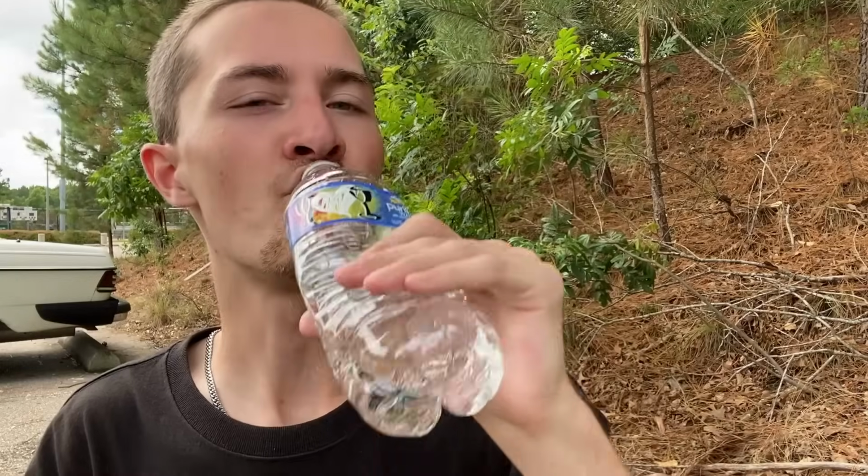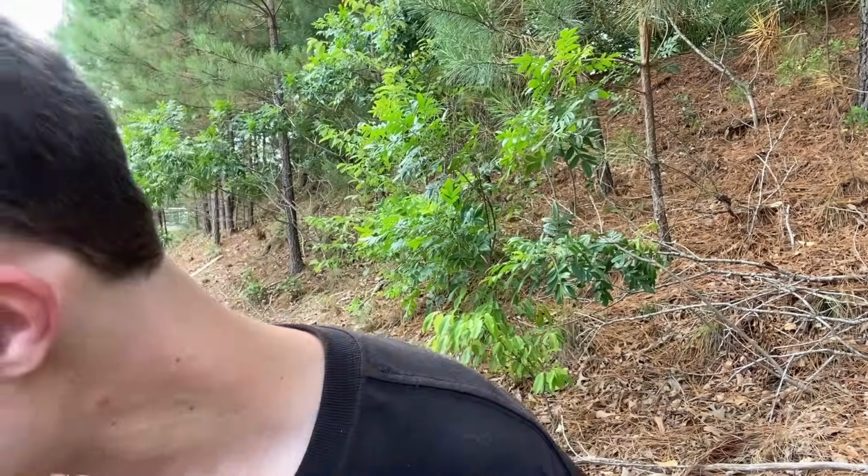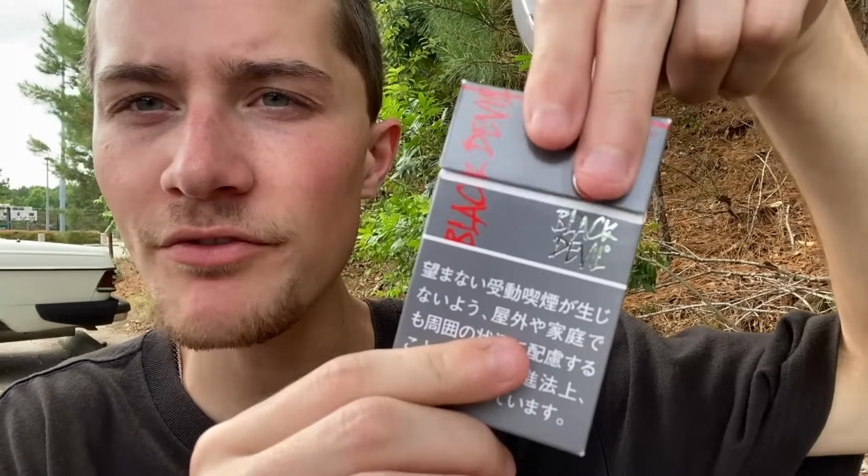But before I do that, I do want to get a little bit of a sip of water real quick, to say it correctly. But without further ado, let's go ahead and get one of my Black Devil Cacao flavored cigarettes from Japan out. And now let's get it lit up with the Lightec CR Turbo Lighter from Japan, which cost me 220 yen at a Japanese department store. Without further ado, let's see how well or how badly this gets lit up.